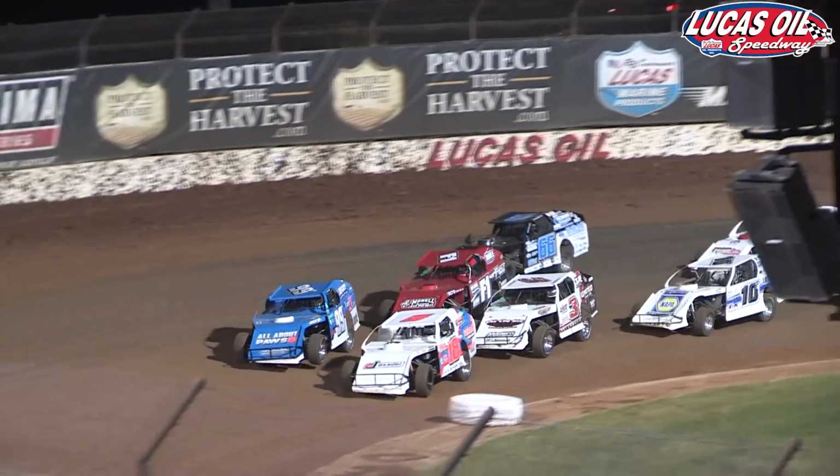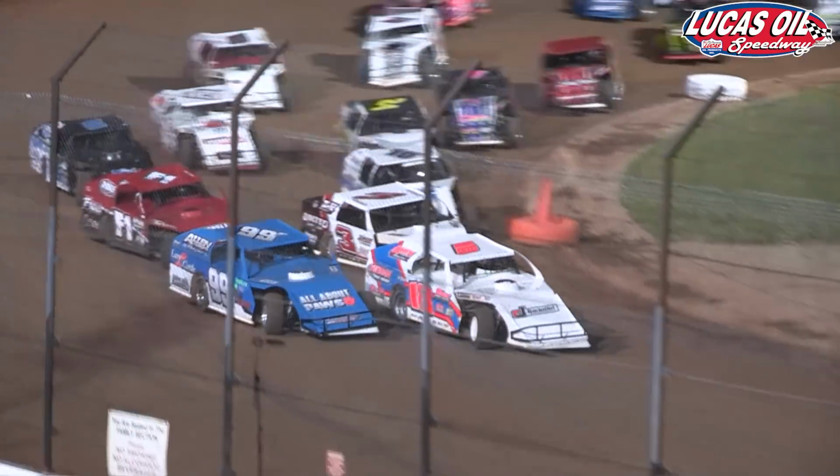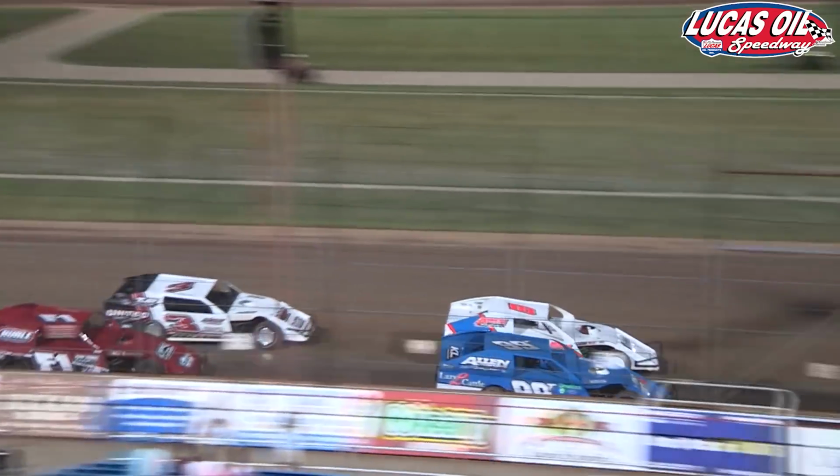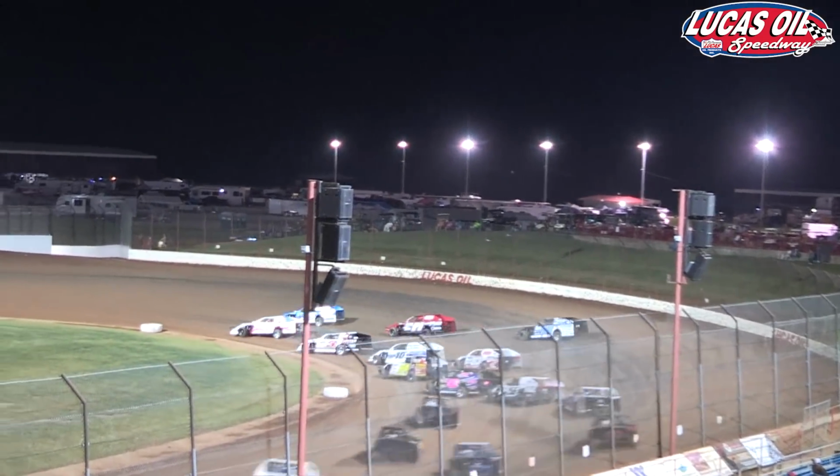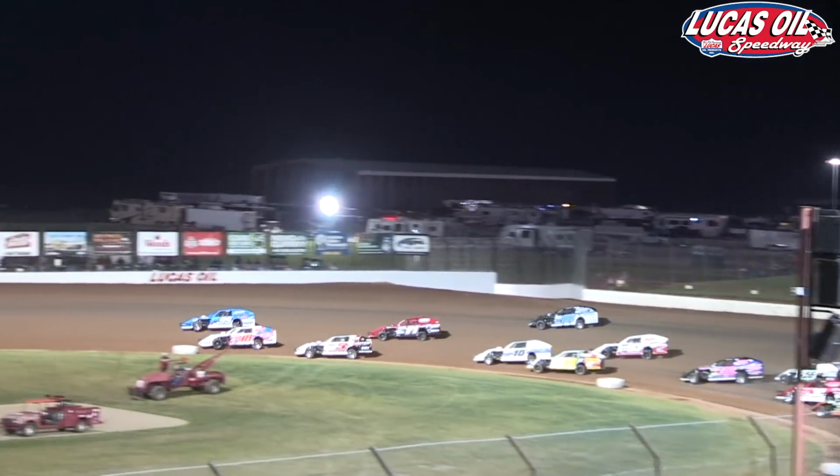That could help power him to a victory here tonight. The green flag goes up, and the B-Mods bear down here tonight in our A main for the Ozark Golf Cars USRA B-Mods.